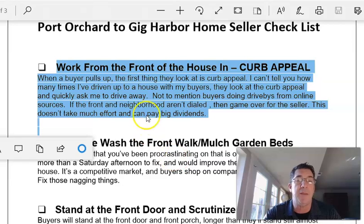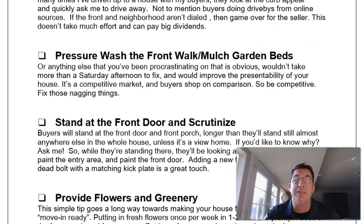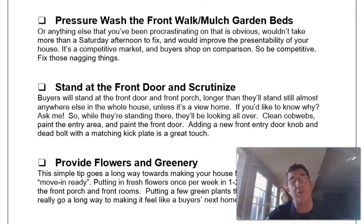So make sure that the curb appeal is dialed in, and we do that with a couple different really simple items. One, pressure washing the front walk. As we go up to the house, walking to the front door, if everything looks kind of dirty, they might think the inside's dirty or worse. So we want to set the stage for your house being a beautiful home. Just work on that first impression of walking up to the front door with mulch and the gardens.